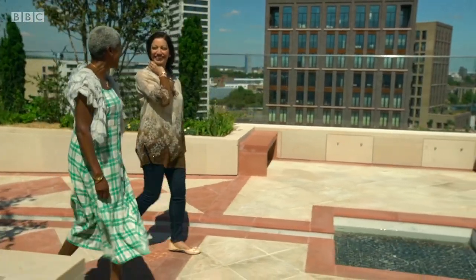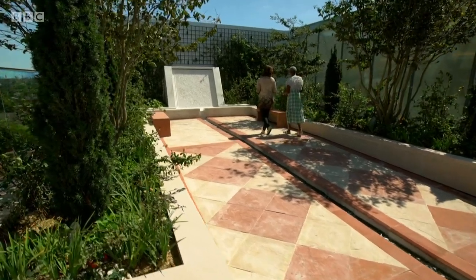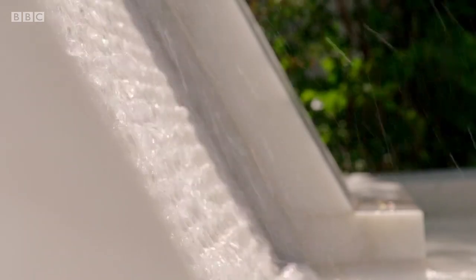Historian Dr. Mehreen Chida Razvi specialises in South Asian and Mughal art at SOAS, University of London, and has joined me to discuss the historical and cultural significance of these gardens.